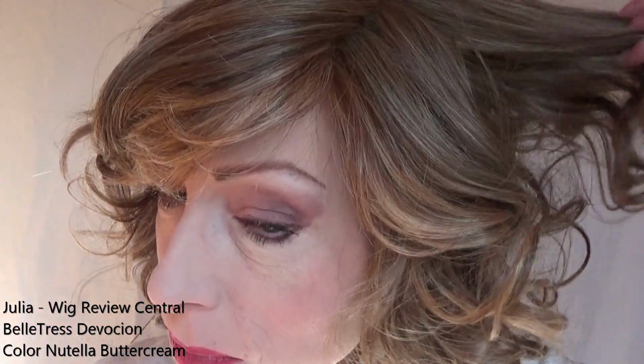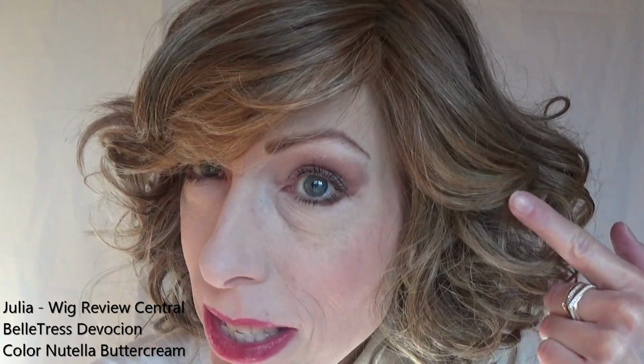Let's talk about this beautiful color, Nutella Buttercream. This is a light brown and light auburn blend with copper blonde highlights. You can see them here, and they are throughout the style. Well, let's take a look at this gorgeous color outside in natural light.